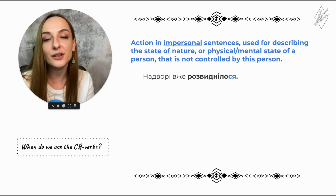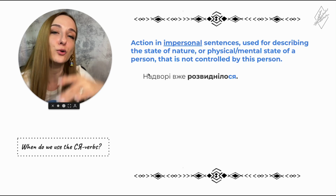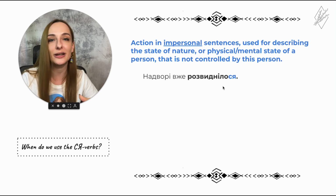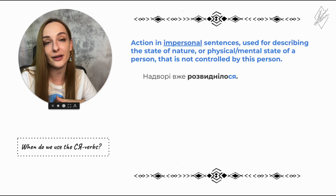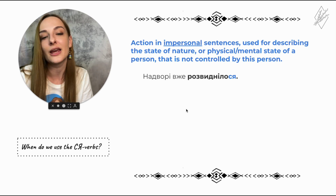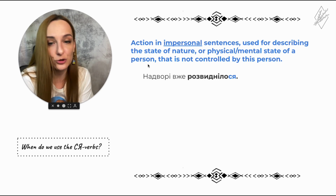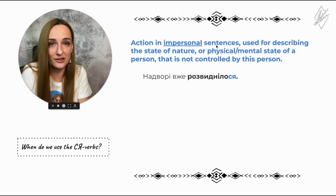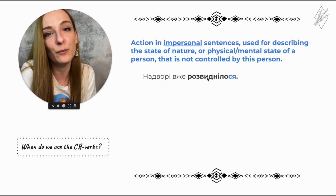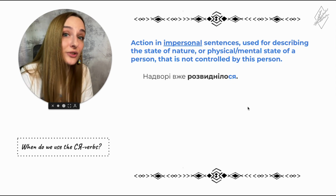But let's see. На дворі вже розвиднілося. Quite advanced sentence. So, на дворі outside, вже already. Розвиднітися, it means to become light. You know, when the sun is up and everything is clearly seen. That is why there is the root вид in this word, in this verb. So, this is a state of nature. We do not have a subject here. This is an impersonal sentence because it doesn't have a subject. We do not see somebody who plays this role, who makes this happen. It just happens by itself, and that is why we use the verb with postfix ся, розвиднілося.